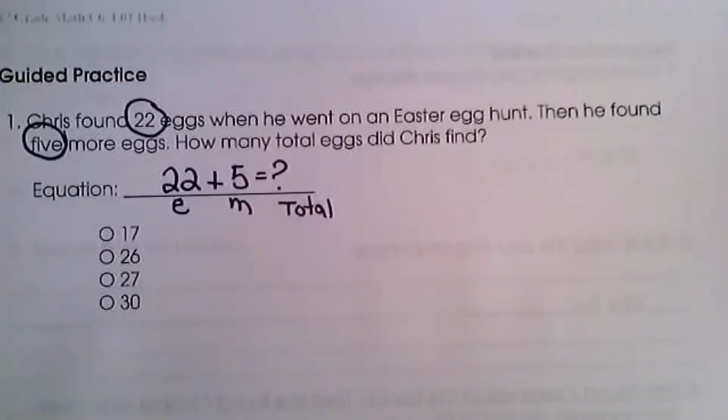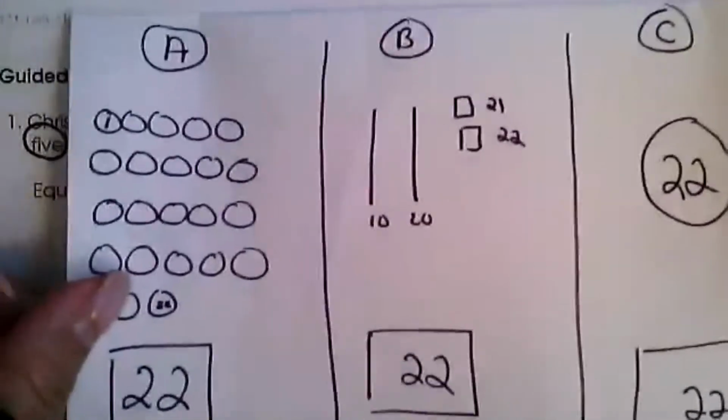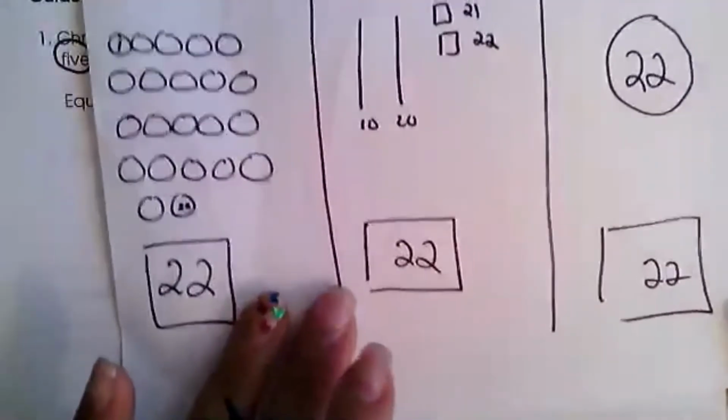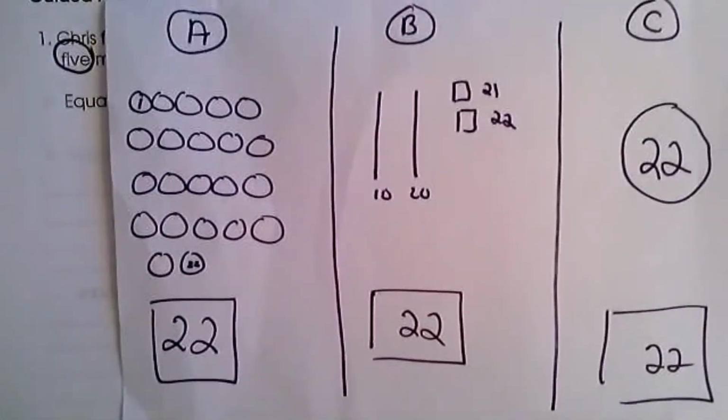Scholars, I have a proposition for you. I realize that when we show our amounts, we can do it lots of different ways. Look at this image. Austin, what is this image showing? You put circles and numbers and 10 sticks.